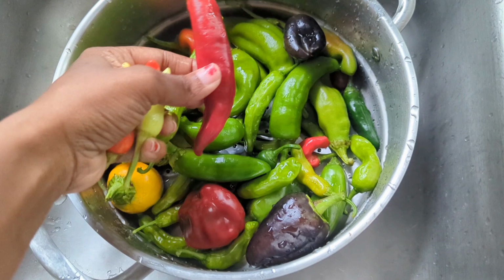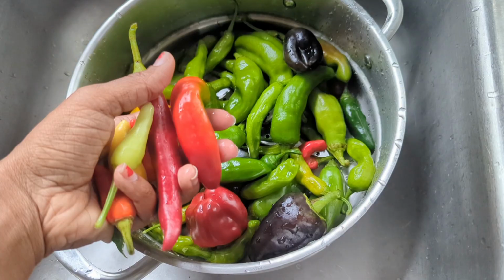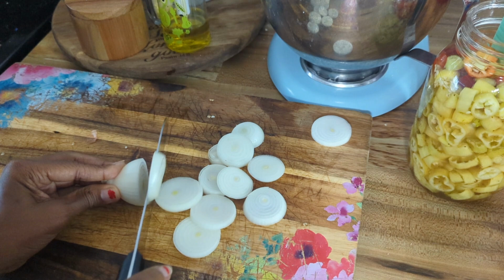And I'm going to take this bright red. This one was not in the spicy. This was in the not spicy bag, but I like the color, so I'm going to take this one as well for just the color. So I'm just cutting them in thin slices, and then we'll add them to the brine as well.